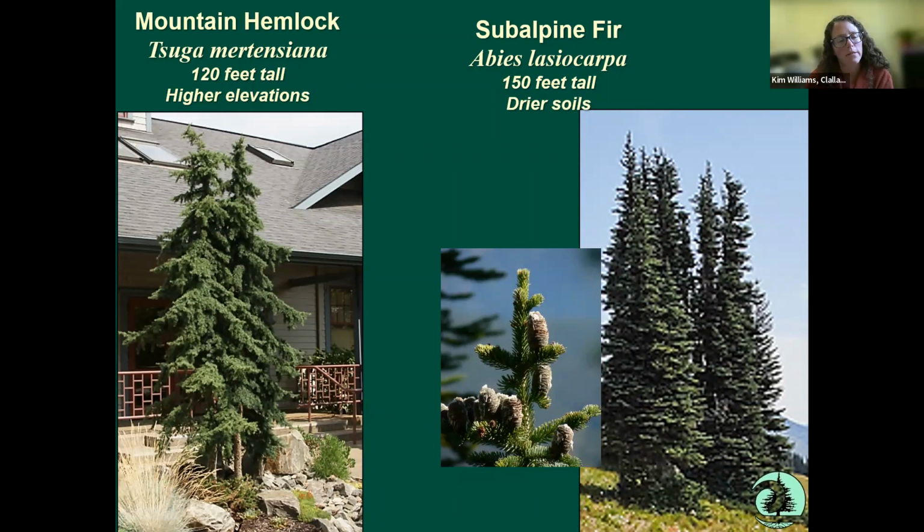I can't tell you the max height offhand, but I'd have to look that up. I don't remember what it is, but it stays conical like this, kind of like condensed. Beautiful. I just love this for like a landscaping tree.